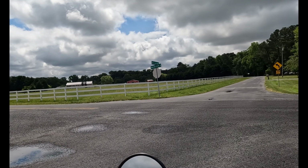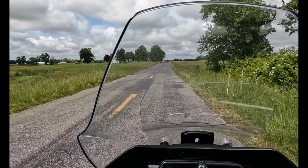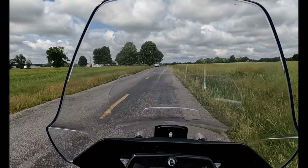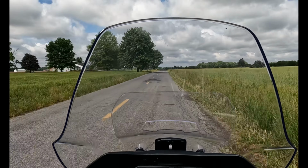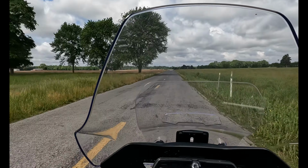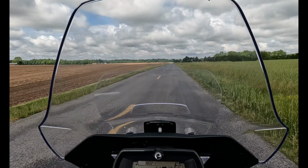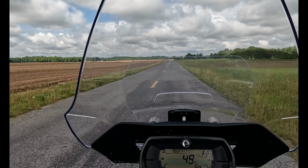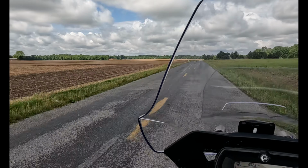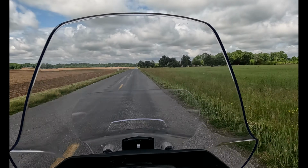So here I'm stopped. I'm gonna make this right-hand turn. It's just like not having power steering, where as soon as the wheels start turning, it gets a little easier. And this stretch, it's got a lot of bumps, and I'm not having to fight with the steering. This is very impressive. Much more relaxed.